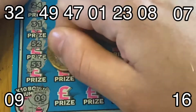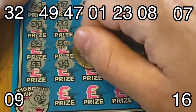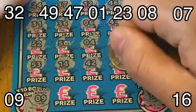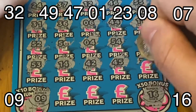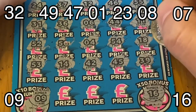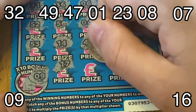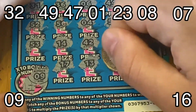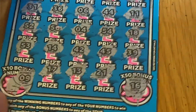I think in the 50s, 14. No. 42. 45. No. 39. Oh dear. But kind of expected it this card because we had a winner on the last one. 13 and 21. No. Right, last two.